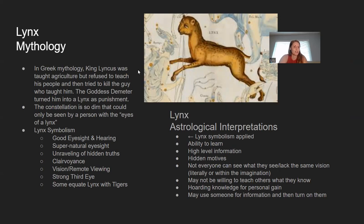All right, Lynx mythology. In Greek mythology, King Lynxus was taught agriculture, but then refused to teach his people, and then tried to kill the guy who taught him. So not the best king in the world. Yeah, the goddess Demeter turned him into a lynx as punishment, because she is, we'll talk about her once we get to Virgo a lot more. So if you are curious about the goddess Demeter, definitely check out the Virgo video, because there's a lot about her there. Her daughter is Persephone, just so you are aware.